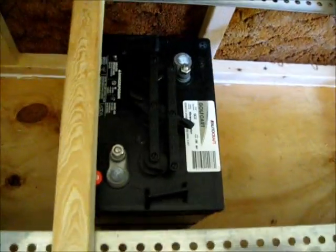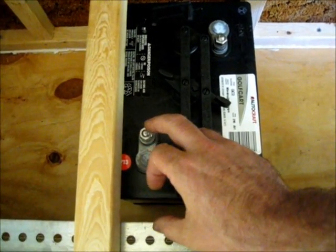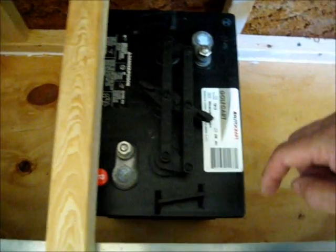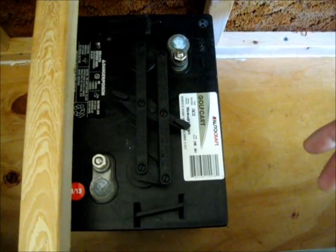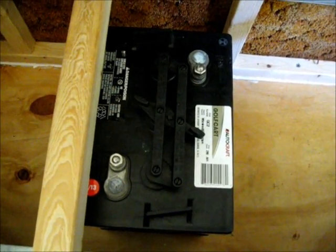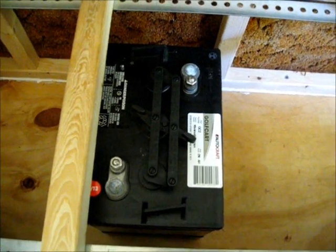I don't know what you guys think, but I'm going to have very short wires going to the terminal posts anyway. And eventually I'll put down some boards to stake the batteries in place, keep them in track, so that they don't slide all over if I ever drive this RV. Anyway, let me continue getting these batteries in here and you'll see what I have planned.